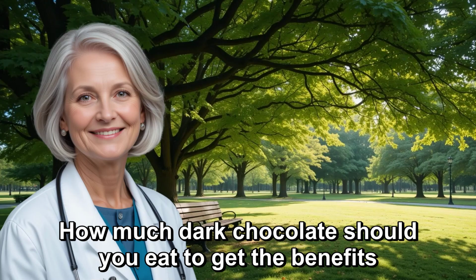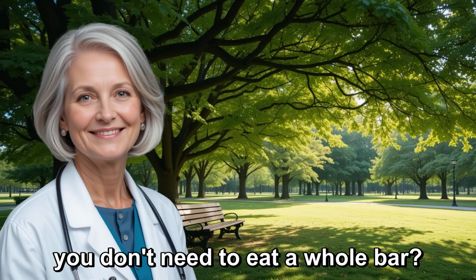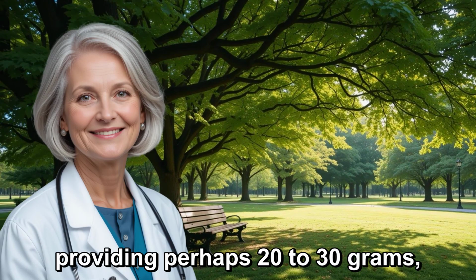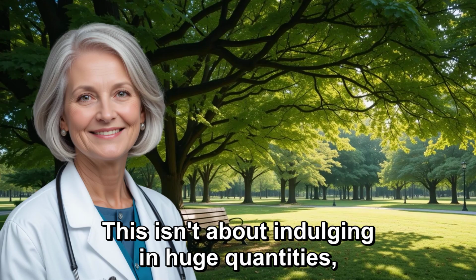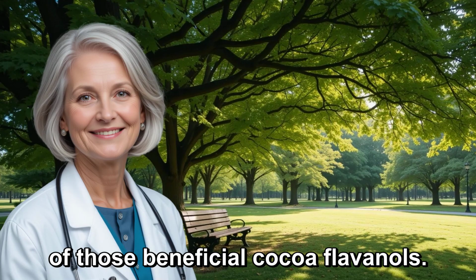How much dark chocolate should you eat to get the benefits? You don't need to eat a whole bar. A small piece a day is often enough. A square or 2 a day, providing perhaps 20 to 30 grams, is generally considered a good amount to aim for. This isn't about indulging in huge quantities, it's about consistently getting a dose of those beneficial cocoa flavonols.